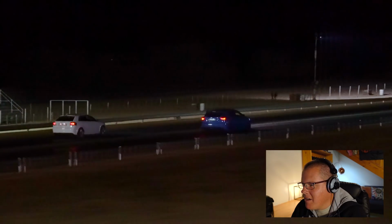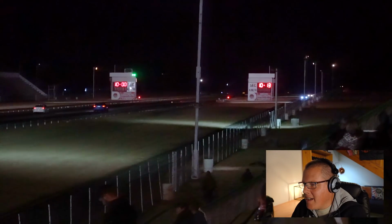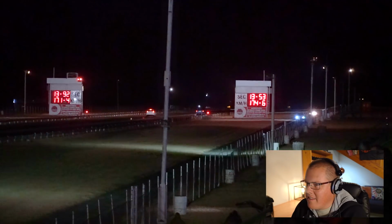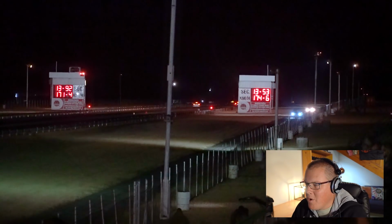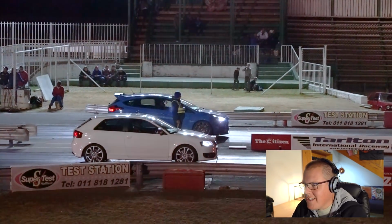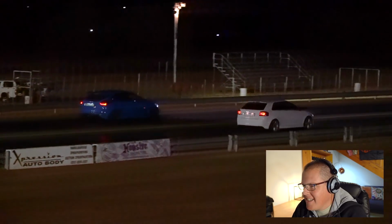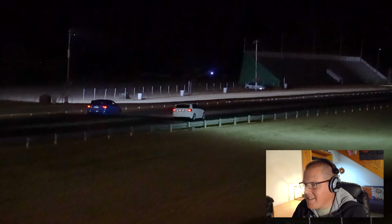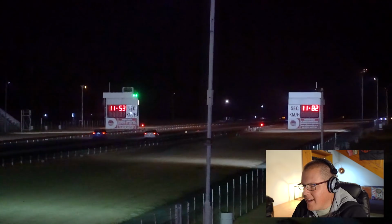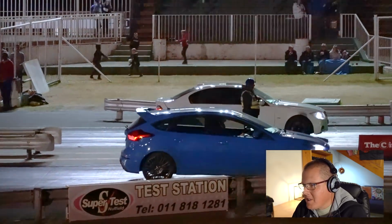RS currently averaging at about 13.5. Right, against the Audi S3 currently. Let's see, again 13.5, 13.9 for the Audi S3. Hey, it's again against the S3. She had a few duels against this S3 that night. Audi had an awesome start now. Let's see what the time can get to. Oh, 13.5 again for her, but so for the Audi.